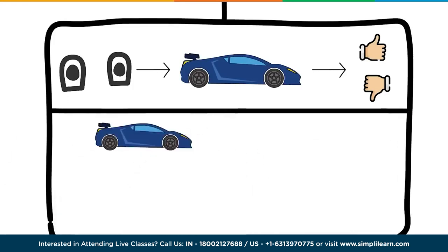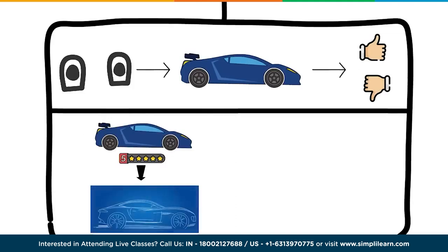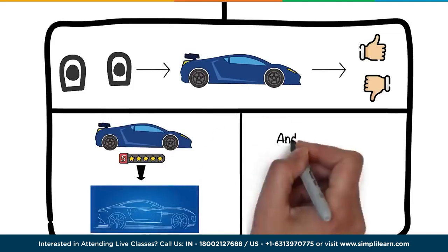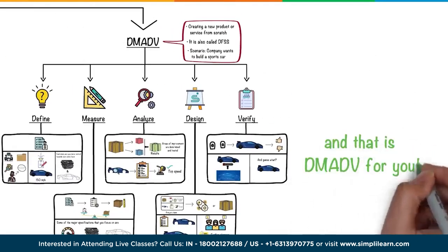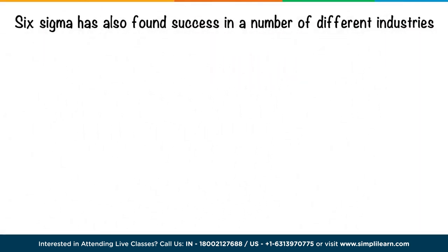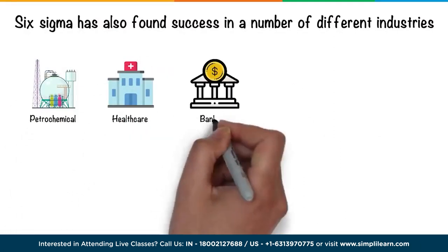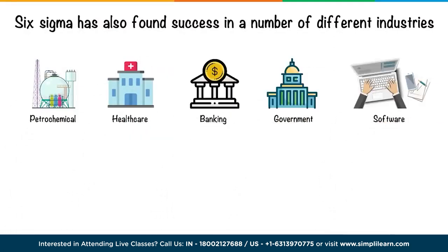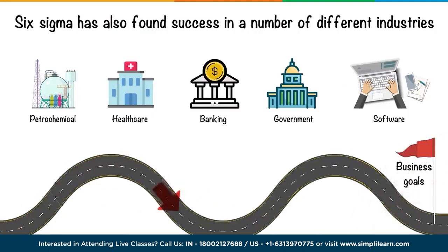Once you launch your brand new sports car, you collect customer feedback and incorporate it into future designs. And guess what? Your customers are loving the new design. And that is DMADV for you. Six Sigma has also found success in a number of different industries: the petrochemical, healthcare, banking, government, and software are some of the industries that have utilized the concepts of Six Sigma to achieve their business goals.